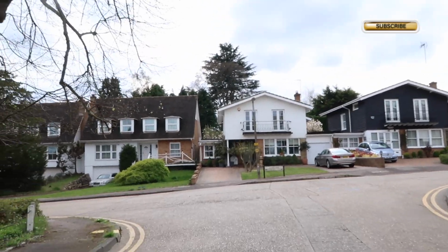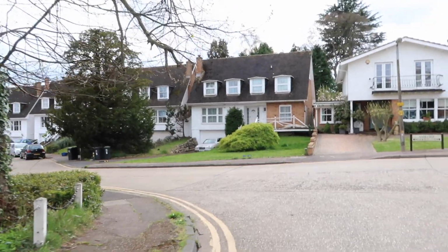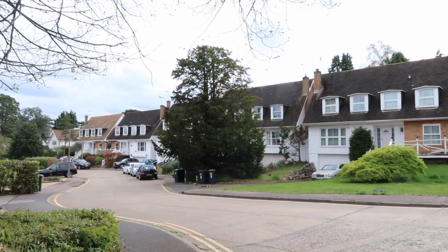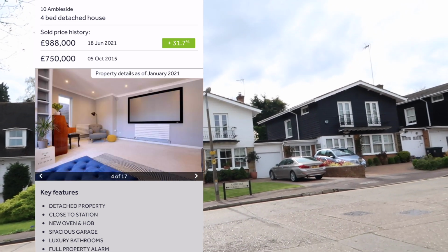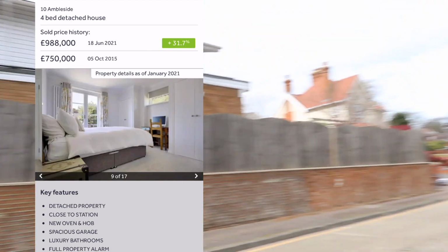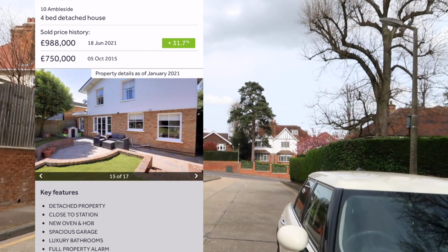This is just a little cul-de-sac type road just off of Kendall Avenue that I just showed you, and as you can see, these houses give off a very American feel. They look huge, don't they? They do. And this one actually recently sold last year for just under 1 million, so I'll show you what that looked like inside. But yeah, that is the Kendall Road with my dream house right there. It's just very picturesque, isn't it?